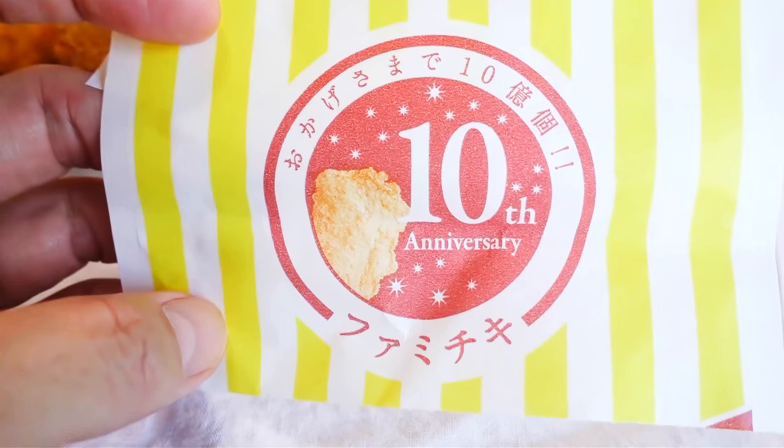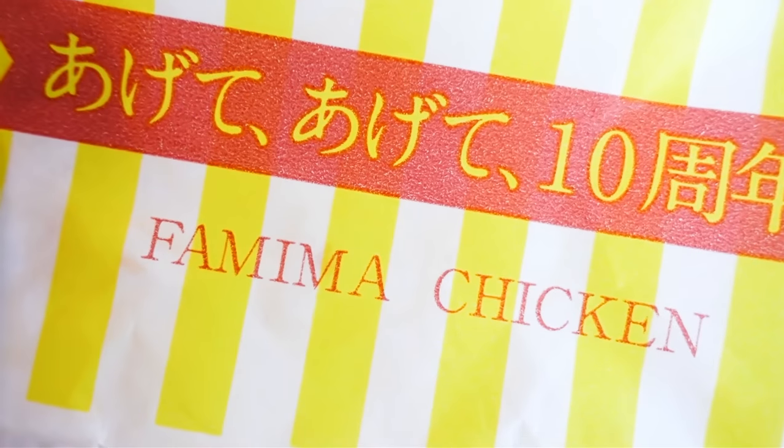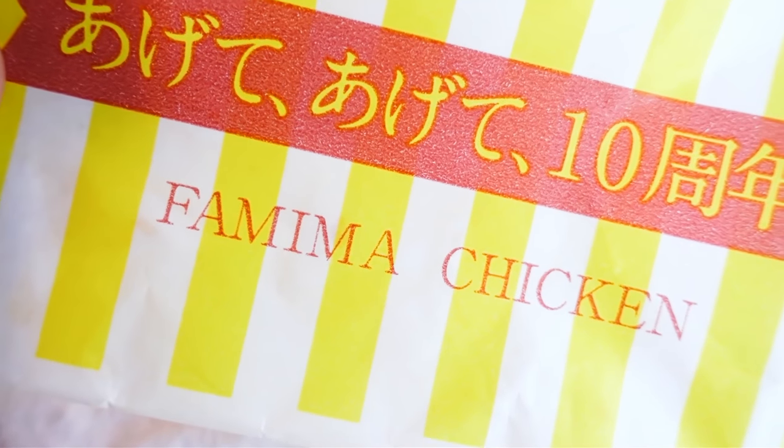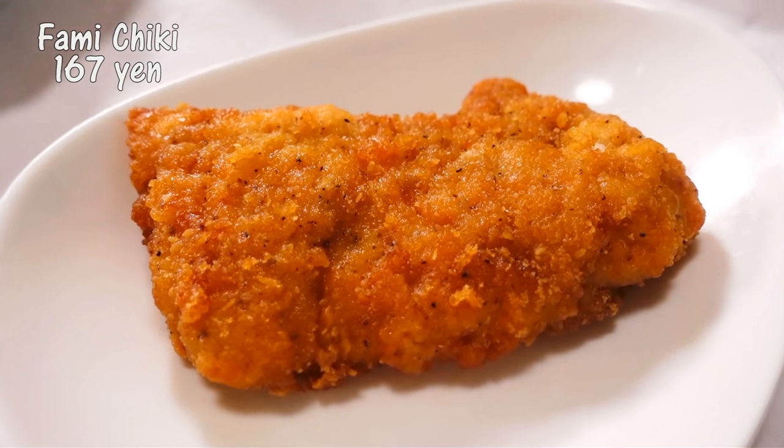Chicken series. It is called Famichiki, Family Mart chicken. It's shortened Famichiki. And it's pretty popular. They have three kinds of Famichiki. One is a Japanese soy sauce taste, and one is sweet or spicy, and regular Famichiki. Okay, so I wonder which this one is.